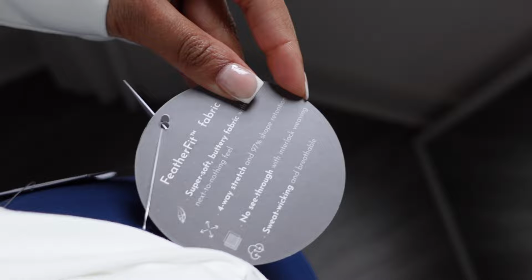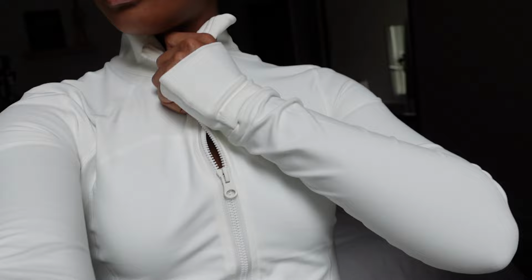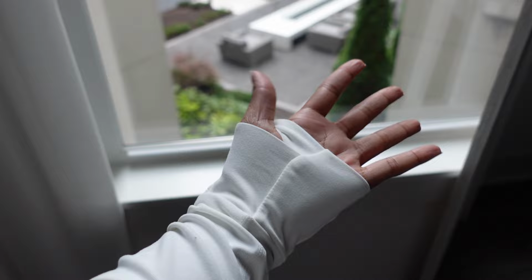Buttery soft, 4-way stretch, no see-through, and sweat wicking. Same thing for the leggings. I am obsessed. Y'all, look at this jacket. Hold on. Look at this. Like, are we seeing this? That is too cute. Hold on, let me zip it all the way up for y'all. She's a runner. And they do have the thumb holes, of course.